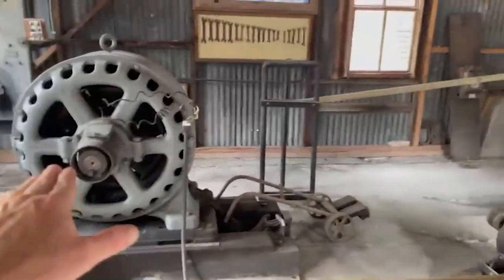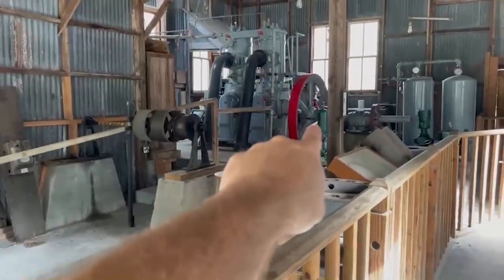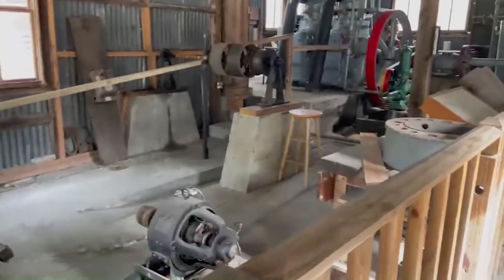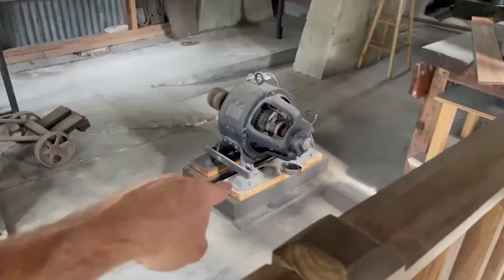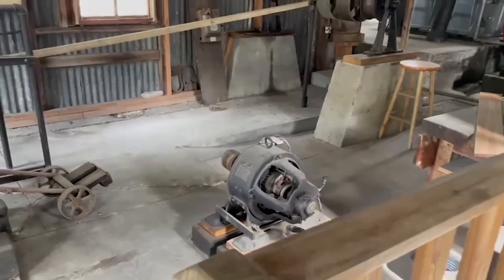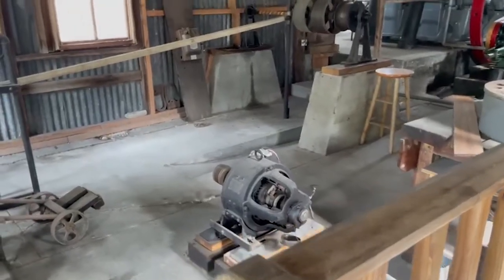There's usually a big leather belt that connects the generator up to this idler, and then from the idler up to the main flywheel there on the engine. So there's a couple other things in here. This generator was one that they had to provide power locally inside the generator building. Of course, they were making low voltage here just to run lights and whatever.